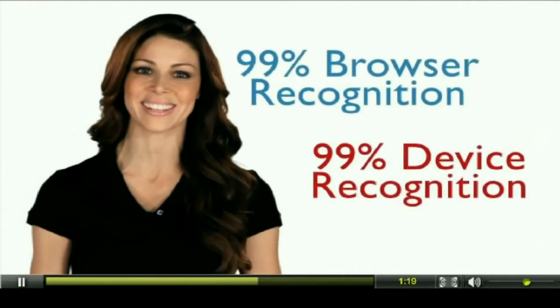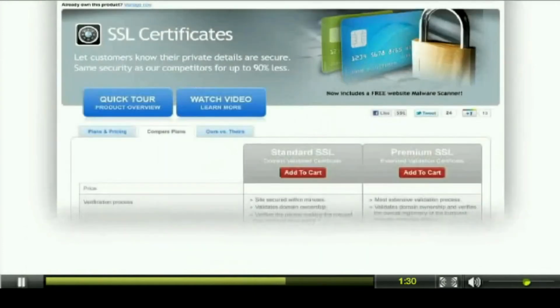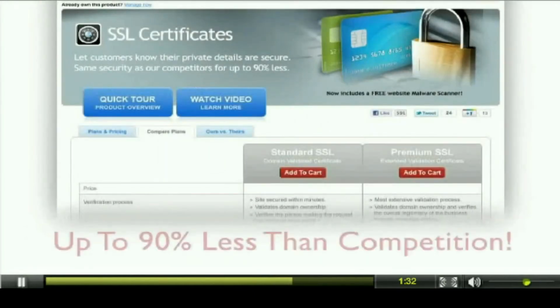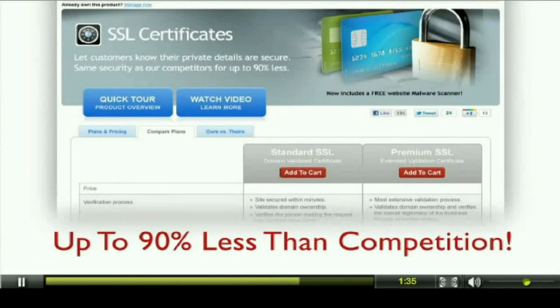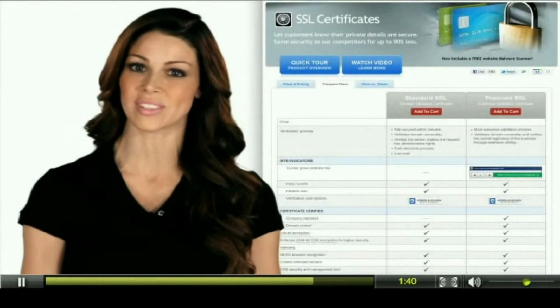All of our SSL certificates offer 99% browser and device recognition. And unlike many of our competitors, we won't charge you for each server. One SSL certificate covers unlimited servers. Best of all, our SSL certificates cost up to 90% less than what our competitors are offering. But make no mistake about it, the savings in price does not mean that we've sacrificed anything in terms of security. Our SSL certificates rely on the very same technology and stringent industry standards and provide the very same level of security as those of our competitors.